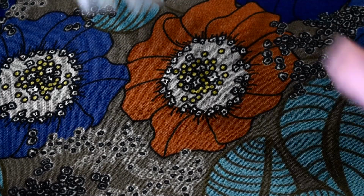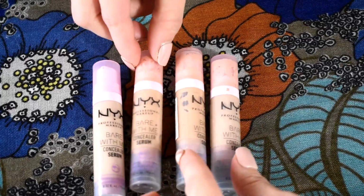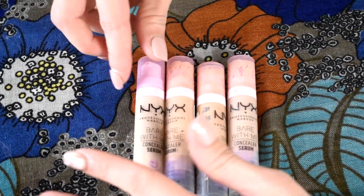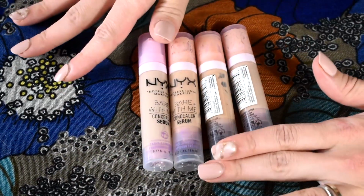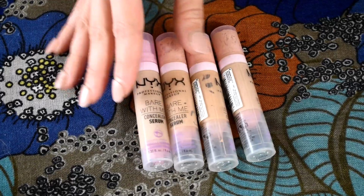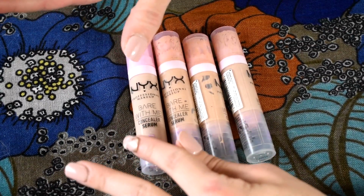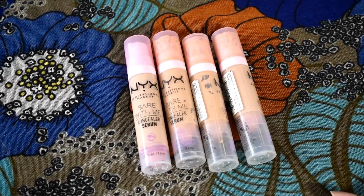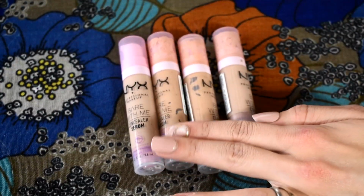I know we haven't decluttered much, but here I know we can definitely make some cuts because one, I've had this concealer for a very long time, and two, I have entirely way too many shades. As you can see, I don't need this many of this concealer. So this is the NYX Bare With Me Serum Concealer, and I do really enjoy the formula of this concealer. It is not an all-time favorite, just because similar to the Natasha Denona, it's a bit easy to overdo it.